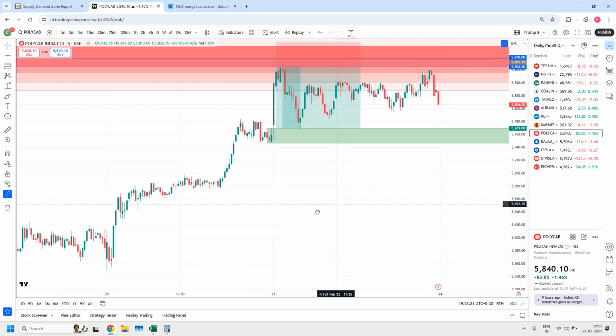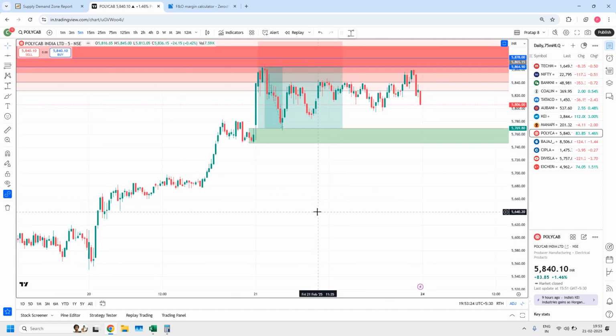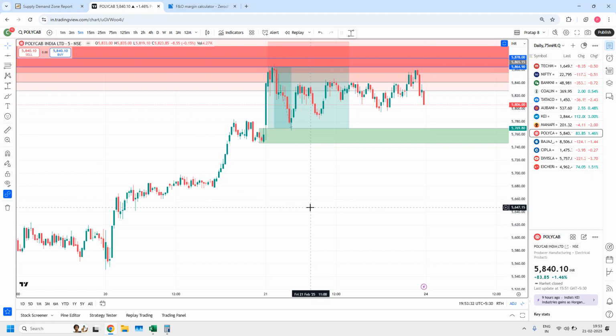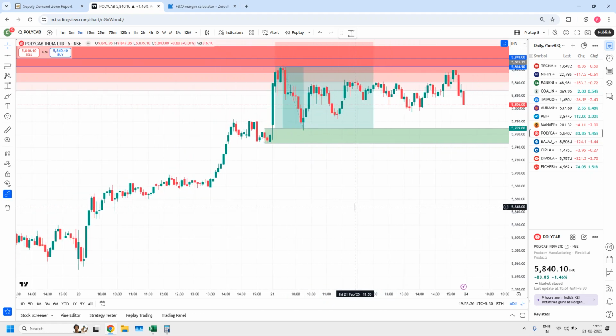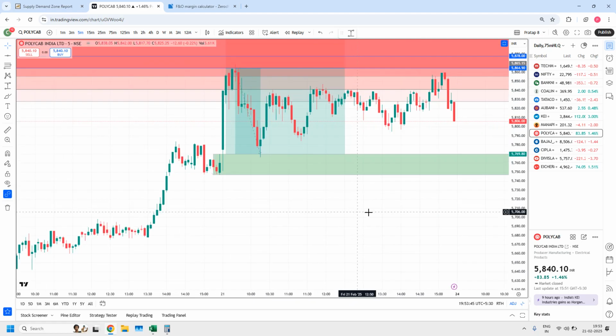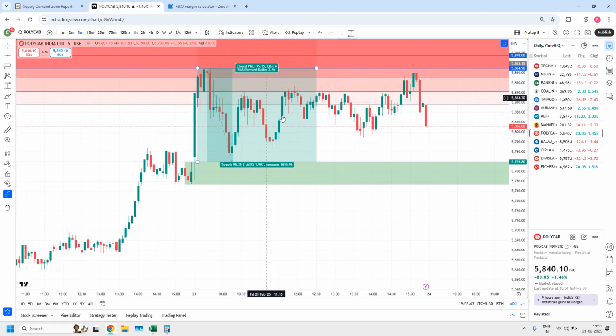I want all of you to properly save your capital and make good profits. Even if you are stopped out, the capital should not hurt much. That is the kind of discipline you should have. Then only you will become a good trader. Remember, we are all retail traders, small traders. How careful we should be to protect our capital. So this is a good lesson for you, Polycab.